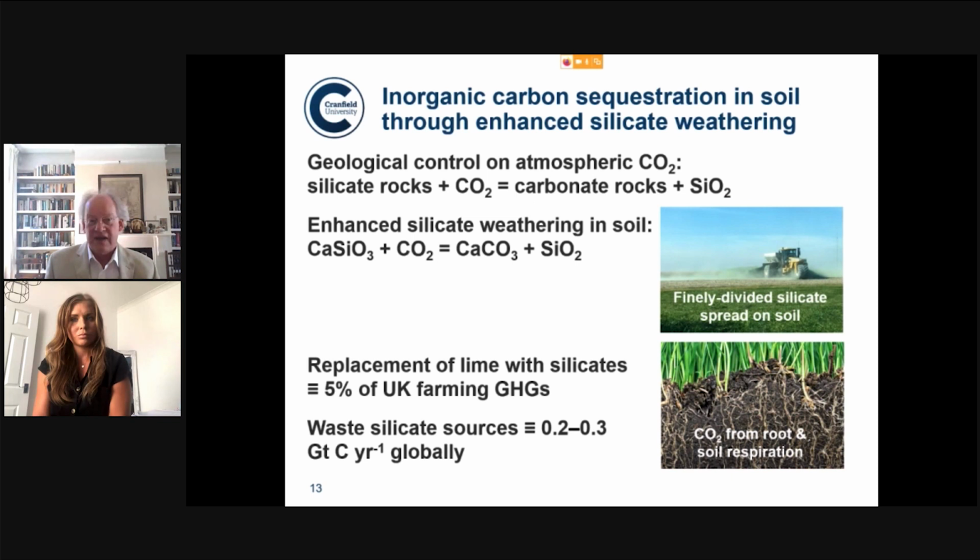And the idea of this process is to accelerate that by finely dividing silicate rocks and spreading them on the land. If you finely divide them, you can increase the rate at which that happens. And in a soil, because plants fix carbon out of the air and concentrate it in the soil by decomposition, the concentration of CO2 in the soil air is orders of magnitude greater than in the atmosphere. So we've got a biological system here for trapping the CO2, and if we can fix it in the soil by reacting it with silicates in this reaction as carbonates, potentially there's a large amount of carbon that we fixed in that way.